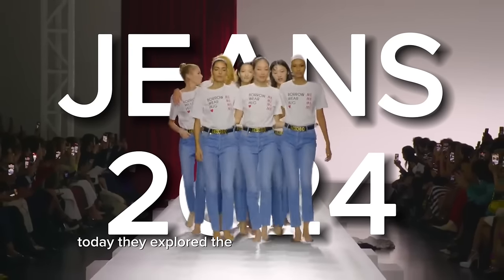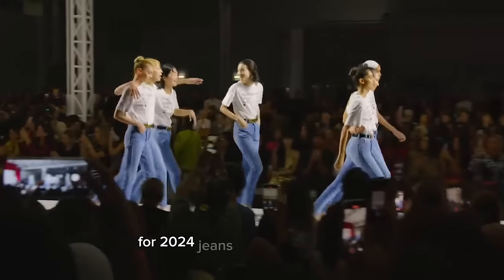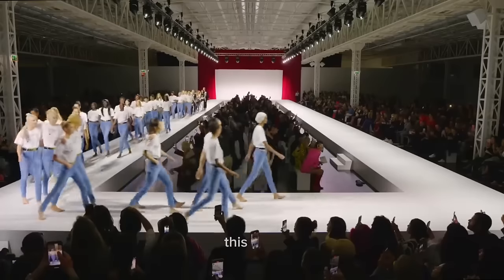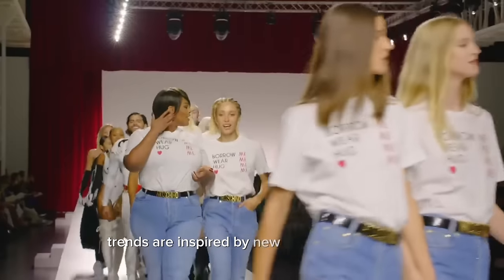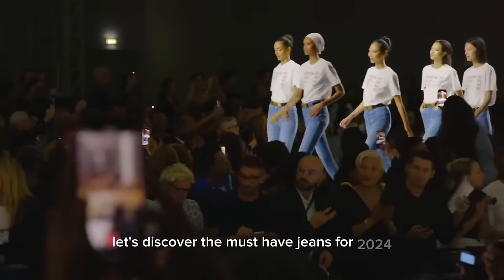Today we explore the exciting world of denim jeans for 2024. Jeans are not just clothing, they are a way to express ourselves. This year's trends are inspired by new and classic styles. Let's discover the must-have jeans for 2024.